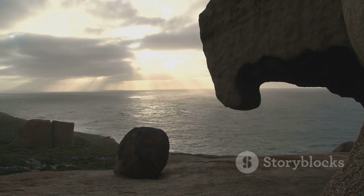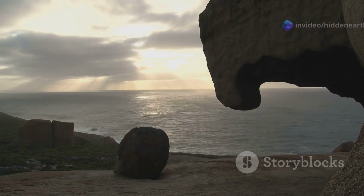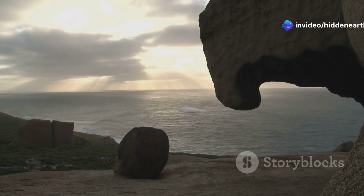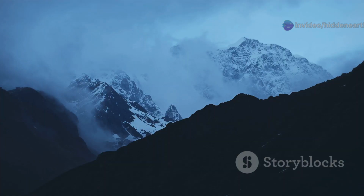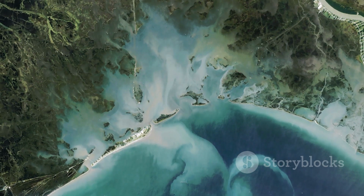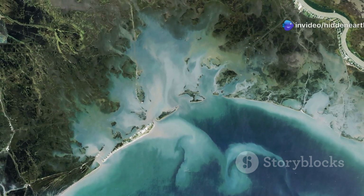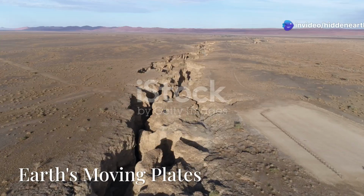These movements are tiny compared to a human lifetime, but over many, many years, they can cause incredible changes to the Earth's surface. These movements can cause mountains to rise where oceans once existed. They can also change the shape and size of continents and oceans, redrawing the map of our planet over millions of years.